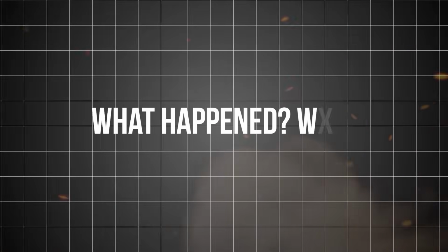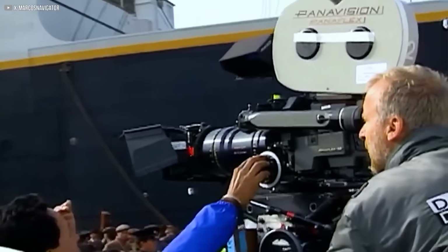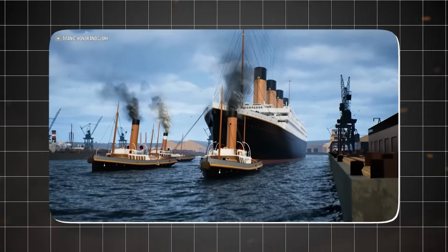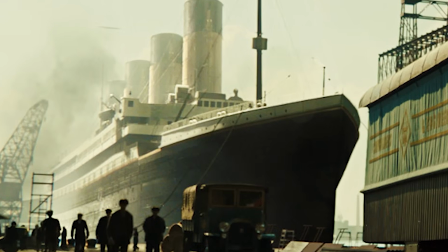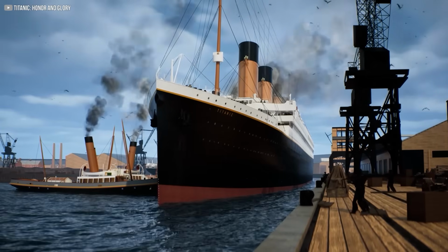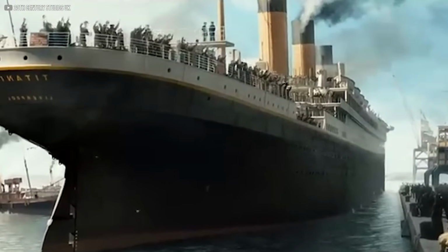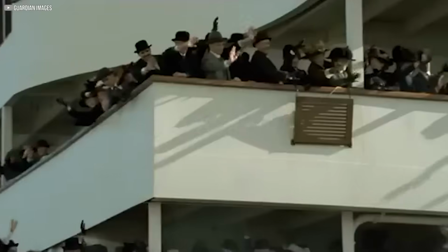What happened? Well, the film crew likely used 2 different shooting days or even different methods, one with real extras and another using a model or early computer-generated imagery version of the ship. And in that transition, continuity slipped. It's a small blooper at first, but once you notice it, it becomes hard to unsee. The dramatic farewell moment kind of loses its impact when the excited crowd disappears from one cut to the next.